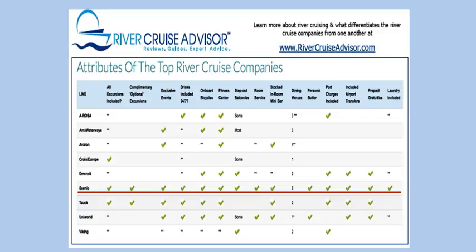You can see the closest thing to Scenic is Tauck and Uniworld. What I would generally say is that the fewer check marks, the bigger the bill is when you check out. With Scenic itself, about 90% of our customers don't owe us when they check out. We don't even take the credit card when they check in. So it's a pleasant trip with everything I've mentioned included, without having to worry about getting nickel and dimed and what your bill is going to be when you check out. You just focus on having a good time.